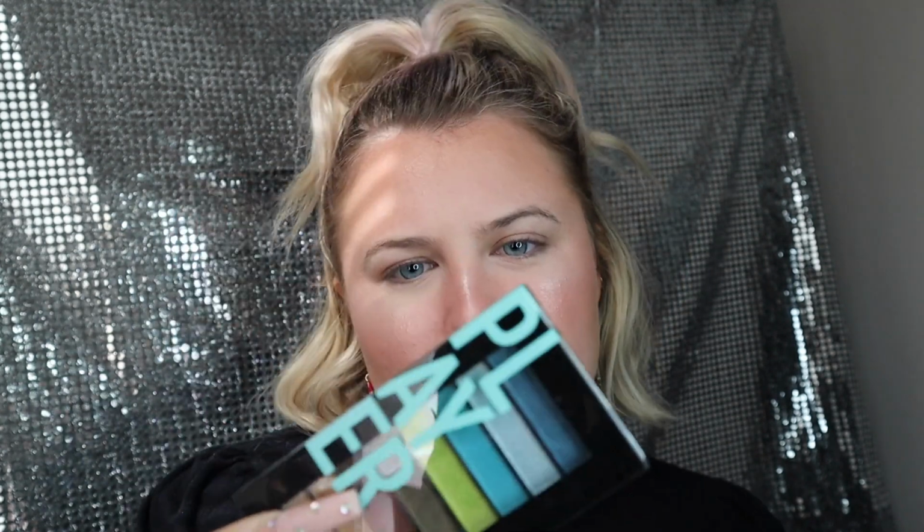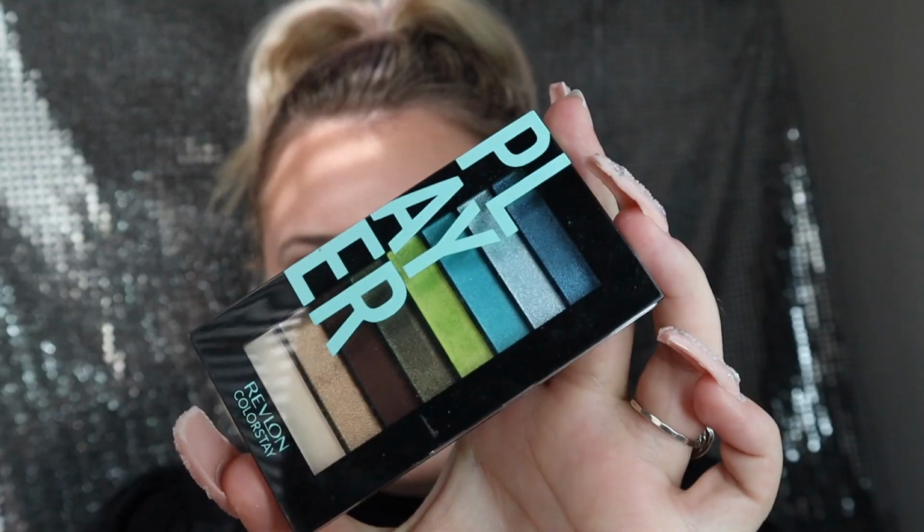In my search for drugstore makeup that's actually worth it, it's been a struggle to find eyeshadow. I don't think drugstore brands have really gotten down eyeshadow formulas. I don't know if they're more expensive to make, but they have a hard time. But one little itty bitty palette that I found that I really enjoy is this little one from Revlon. It's called Player, and I really like the color story in it.